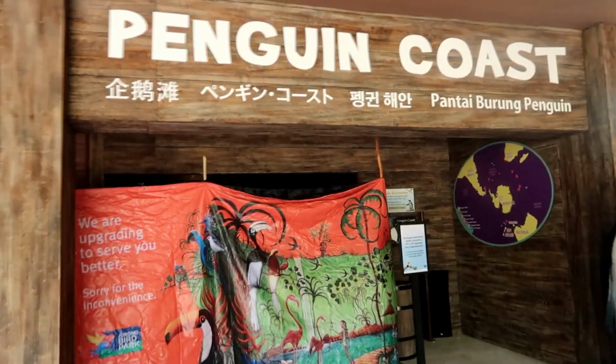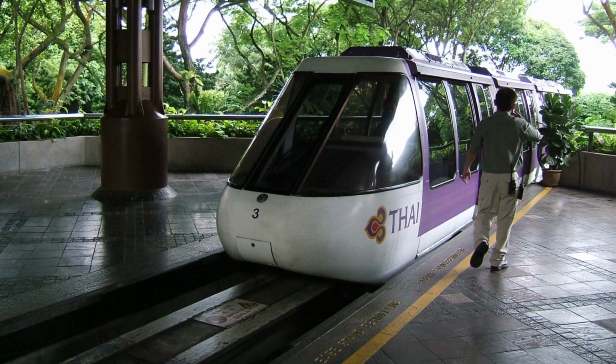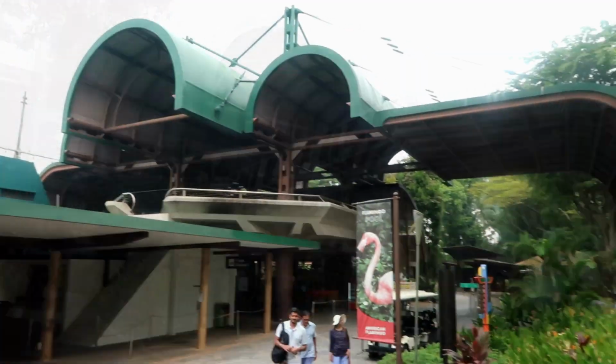And first, I'm gonna visit the penguin coast because I really love penguins, by the way. Oh man. Okay, so no penguins for me today, but we're gonna have a look around here. We are at our first stop, which I think used to be the monorail station, but since closed, it's now defunct. There's no more monorail. You can somewhat see the remnants of the monorail in this particular station.